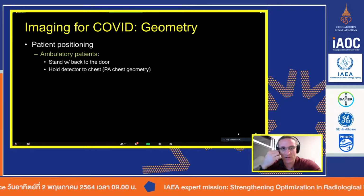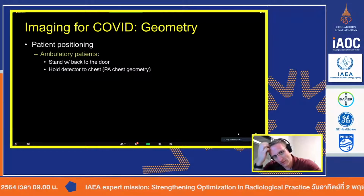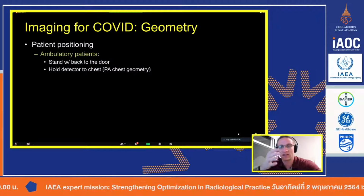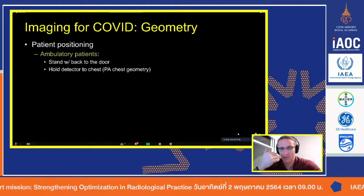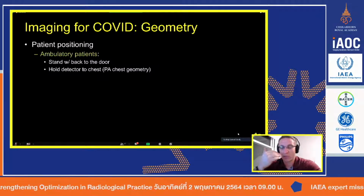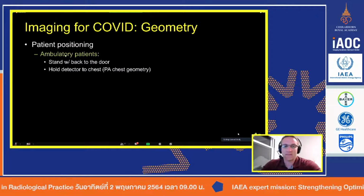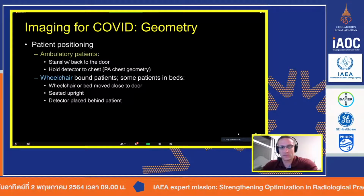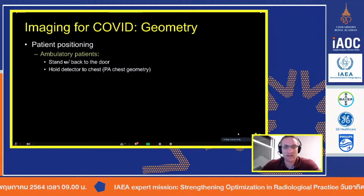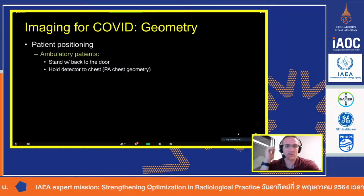So let's talk about the patients for a moment. How can we image them if they are ambulatory? So they can get up, they can move around, and obviously that means they're not intubated, and that means we can most likely talk to them. So what we're going to have them do is stand up. They're going to come to the door, so we're going to image through the door.